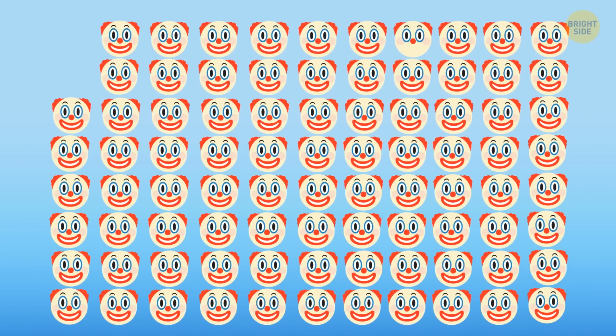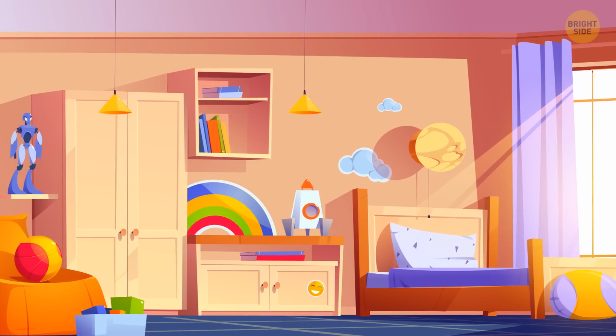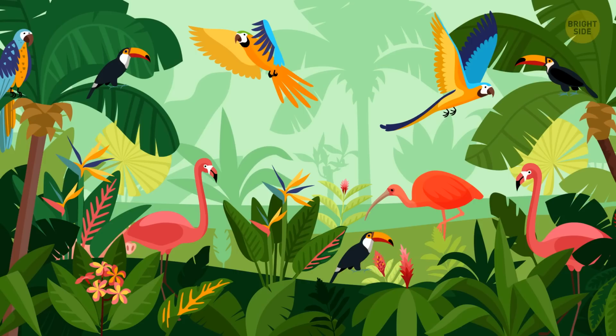Which emoji is the odd one? The one with its mouth missing. There's something that doesn't seem quite right in this picture. But what? The rainbow. Its colors are a bit messed up. Can you find a pig among these birdies? Here it is, hiding behind the bush.